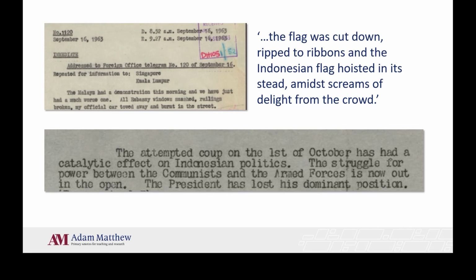Academics specialising in this research area will be able to search by archival reference or browse the documents list to look at material in more detail. We also have lots of tools and features for undergraduate students exploring the resource.